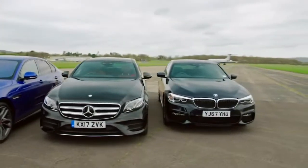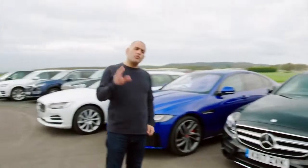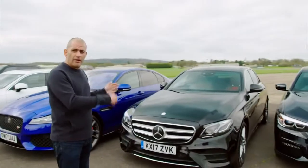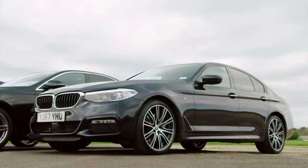Traditionally, it's always been, do you buy an E-Class or a 5 Series? I don't want to confuse you, because the other week I said I'd rather have a Mercedes E63 over an M5, but in the ordinary area, when you're down in the diesels and the normal petrol engines, I'd probably have a 5 Series. So there you go.